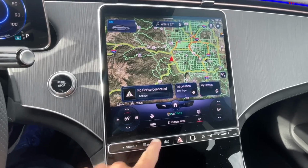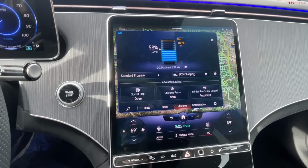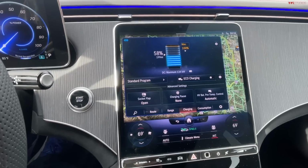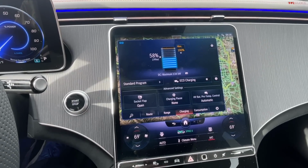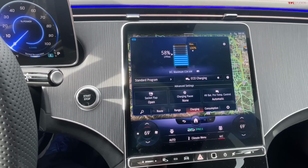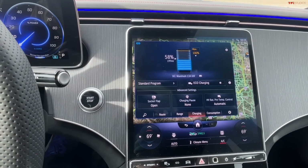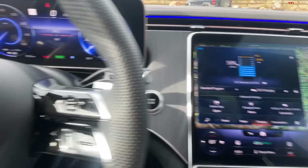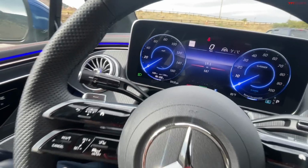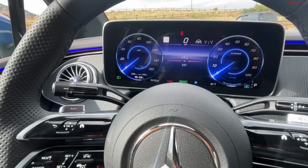Now, if you do hit this EQ button, it'll give you all the battery stats. It says DC maximum charging at 134 kilowatts. I'm guessing that's about right. Mercedes is a little down when it comes to competitors on their ability to charge their cars quickly. With 58% battery, it says I have 199 miles of range right now. I also have a range and battery percentage right there. I do like that. I'm a big fan of giving the driver as much information as possible.